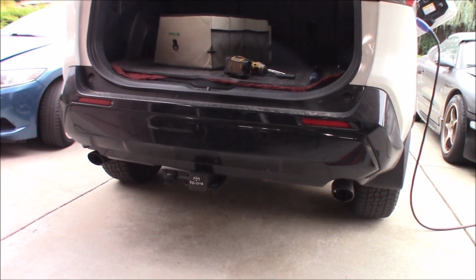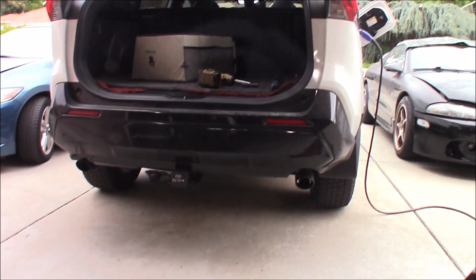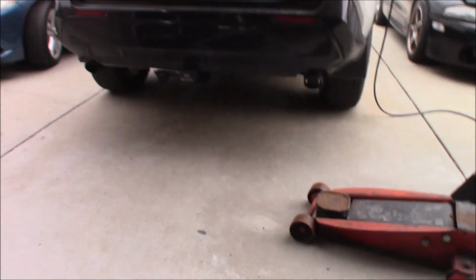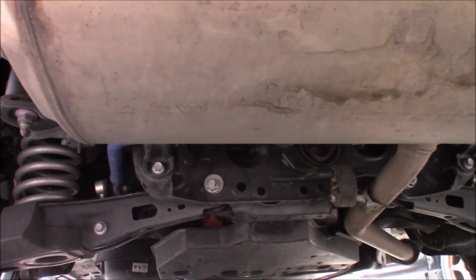So if you watched Hayes Omega's video on jacking points for the Toyota Rav4, then you'll already know like half of what's going on here. Anyway, I will show you where the jacking point is. It's on the cross member. See right there, that's where we're gonna put the jack up on, okay?